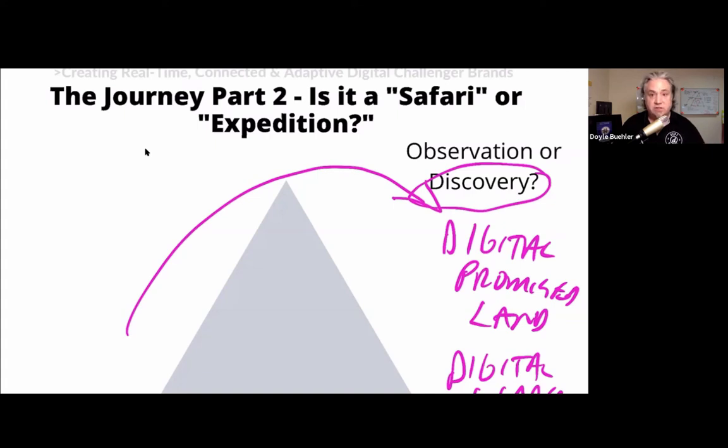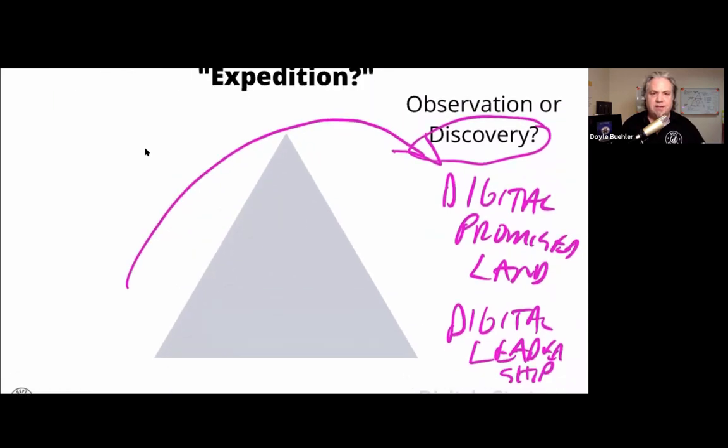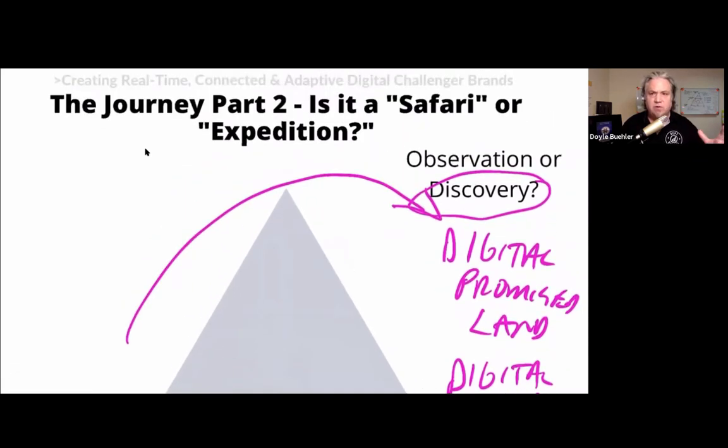Or is it an expedition? It's a discovery. We're going to test this out. We're going to run some experiments. We're going to see what works and what doesn't. We're going to see what our business is like. We're going to create that journey for ourselves and for our audience and our customers as well. So keep that in mind, that this is a barrier to us getting there.